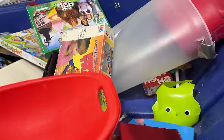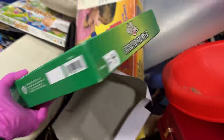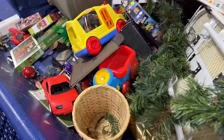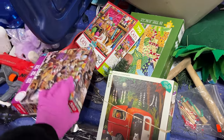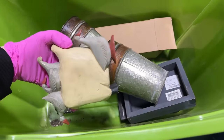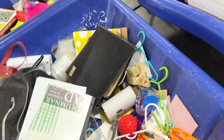Just peeking over there. It's this Wizard of Oz game. Cool. Could look it up. More toys. Oh, the dogs of Halloween and one cat. I like that. Some puzzles. Cute cat puzzle. Big suitcase in my way.